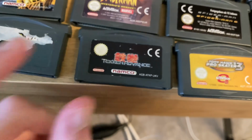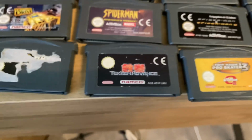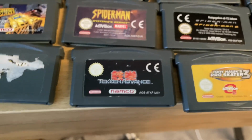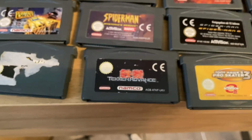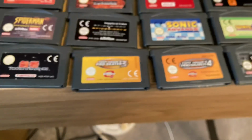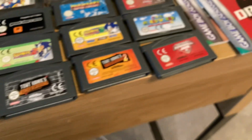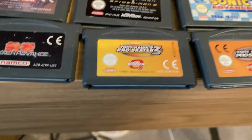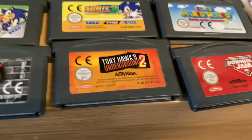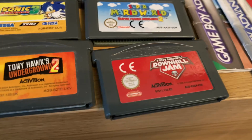Then we have Tekken Advance, a GBA exclusive Tekken game, loosely based on Tekken 3. I think it has the same character roster as Tekken 3. And it's okay from what I remember. But obviously not as good as the console Tekkens. And then the rest of these are all the other Tony Hawks for Game Boy Advance. So we've got Pro Skater 3, Pro Skater 4, Underground, Underground 2, and Downhill Jam.